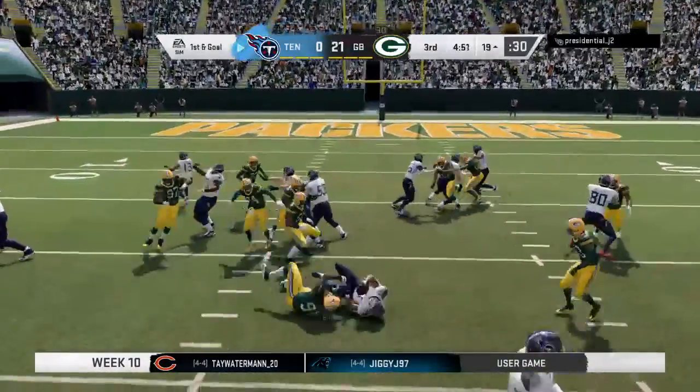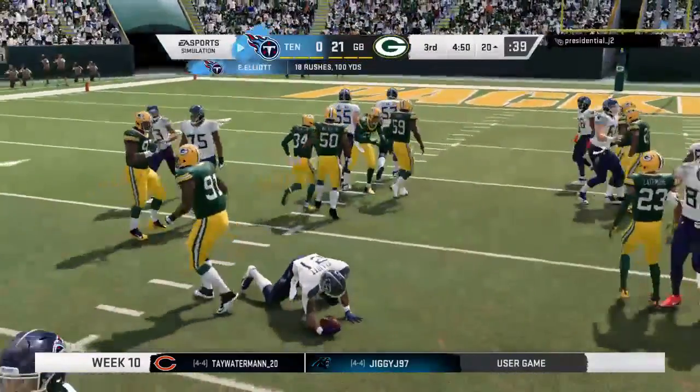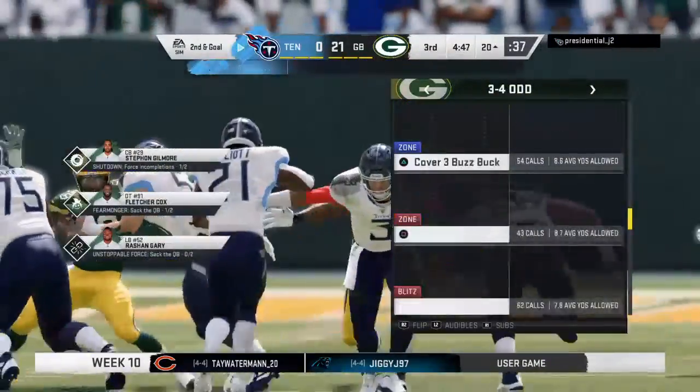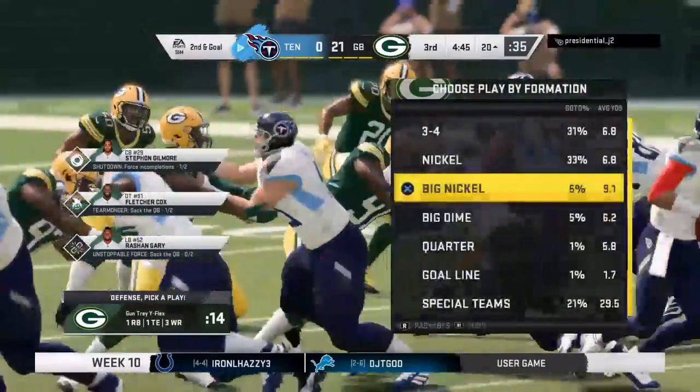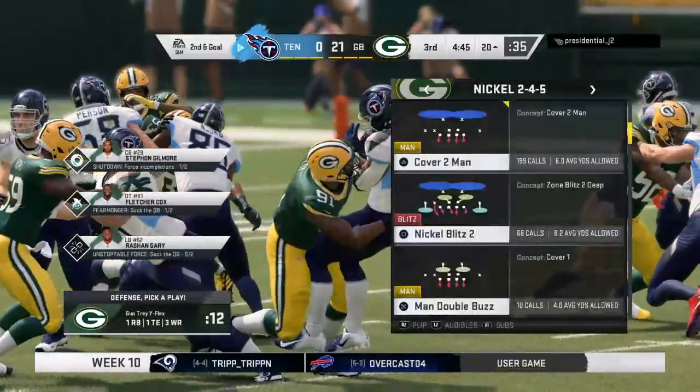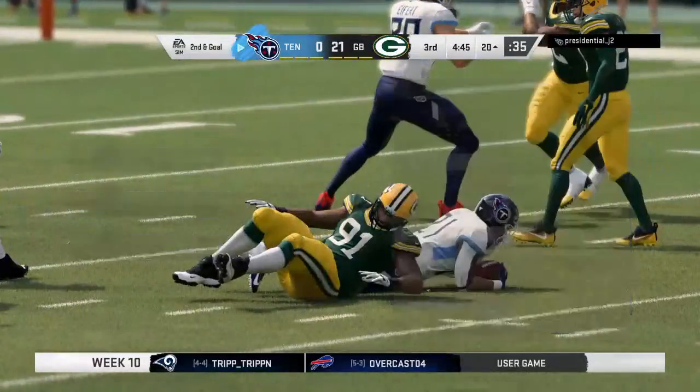Now Elliott. And maybe a measure of revenge there. He's had his way in this one, but this time they get him behind the line. It'll be a loss of a yard, and it'll be 2nd and goal. Brings up 2nd and goal at the 20-yard line.